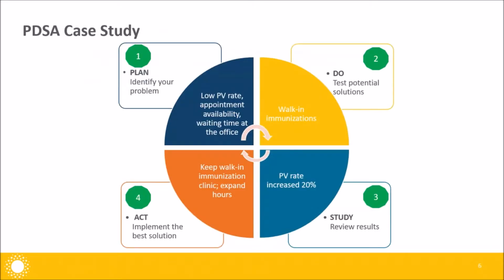So here's a PDSA example on improving PV rates. So number 1, let's identify our problem. Well, in this situation, we had low PV rate. We had lack of availability of appointments for patients to come in a timely manner. And the wait time at the office was just too long. Patients were used to waiting a half hour plus. And so that deterred them from coming in. So we thought that was the reason why our PV rates were low.